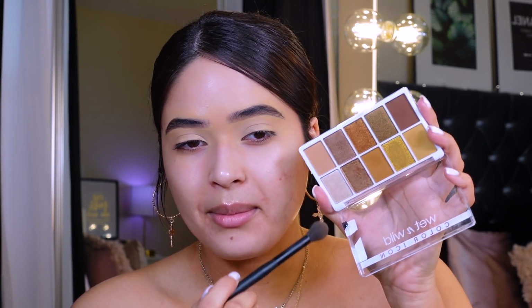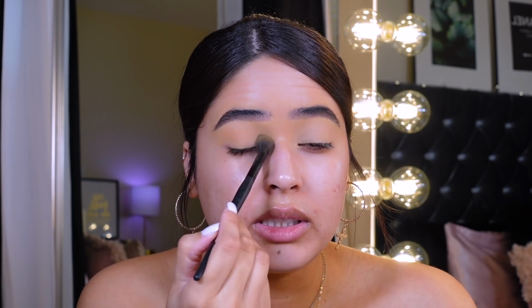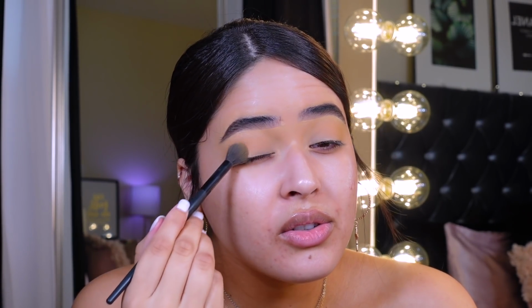I did get some new lights. I don't know if you guys noticed. Hopefully the lighting looks good. I switched my light bulbs right there because they were already going to die. So I'm going to grab this shade, by the way, and then mix it with this one. And I'm going in with the Sonia Kashuk rounded crease brush. But yeah guys, I got some new lights from Home Depot. Let me know if you guys like them, or maybe I should just return them. I'm not too sure. This is the first video I'm filming with them, so let me know. I'm trying to step up my quality for you guys just a little bit. All I know, I don't know that much, so anything I can do, let me know.